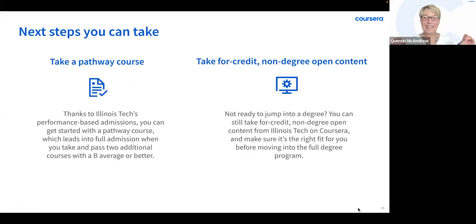You can also get started today on your transformation pathway. You can take a pathway course, so you can get started in performance-based admissions courses today with Illinois Tech and any of the degrees that we've been talking about. You can also get started even simultaneously in some of those certificates we talked about. And there's a whole other option for you. If you're not quite ready to take a 4-credit course from Illinois Tech, these amazing faculty members have made some of that coursework available as open content. That means that it costs about $49 a month for you to go through it.